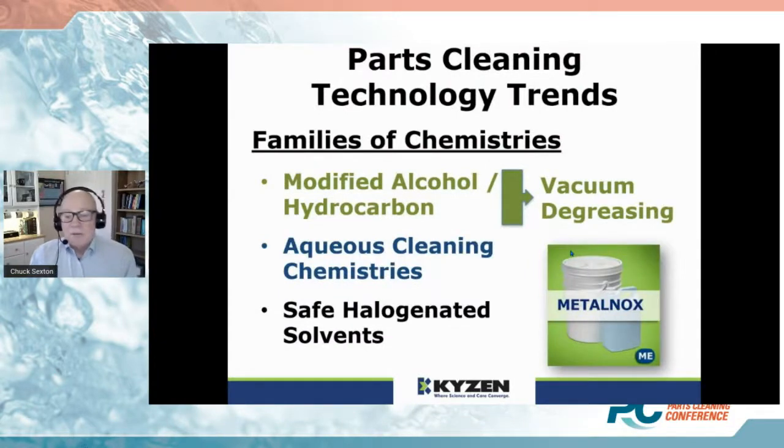So in looking at a new cleaning process today, there are three main groups of chemistries. And there are others, but volume wise, these are the biggest. I'll start with modified alcohol and hydrocarbon, which are used in the vacuum degreasing systems that I'll be talking about, aqueous cleaning, and safe halogenated solvents. There are other technologies like CO2 and plasma, but in terms of volume, I think these are by far the three biggest.